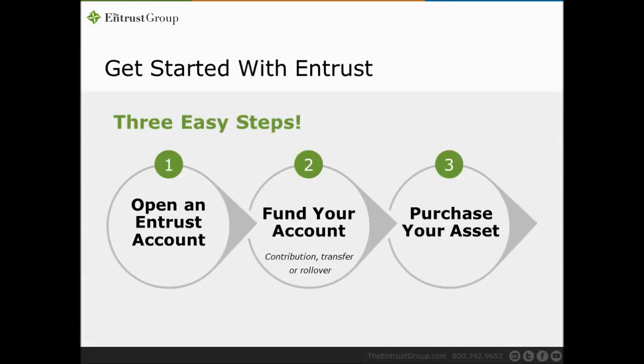Okay, to open an account with Entrust and process an investment into offshore real estate, step one, open an account. The easiest way to do that is to go to our website, theentrustgroup.com. You'll see up at the top, I think it's a yellow button that says Open New Account, and you click on that. It's going to ask you to complete your name, address, Social Security number, date of birth, upload a copy of ID, choose the type of account, pay your new account establishment fee, and boom, your account is open. It'll take you 5 to 10 minutes to do that.